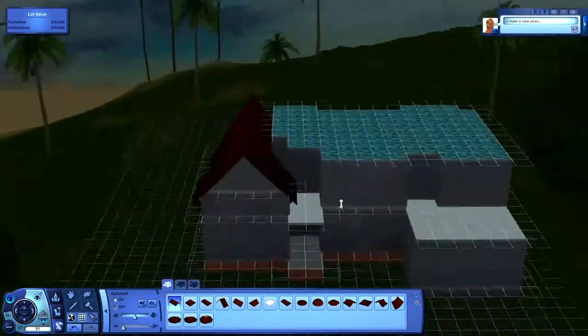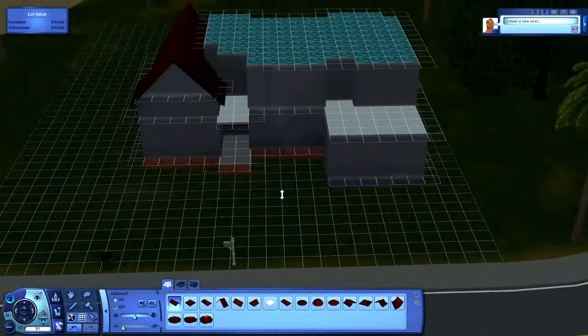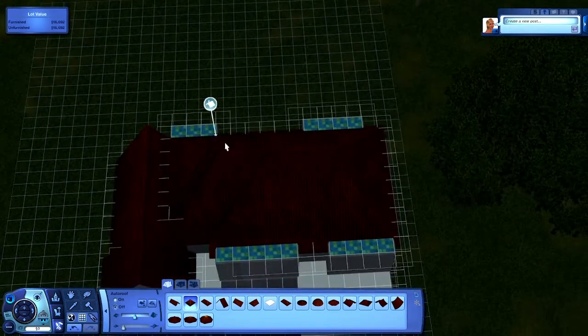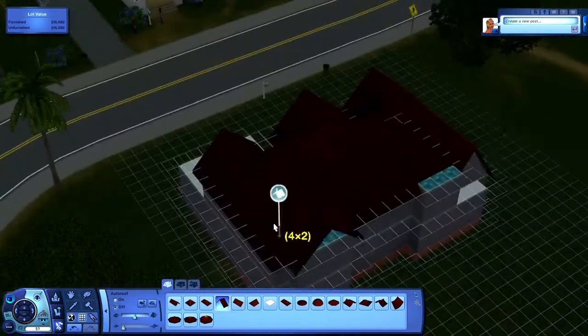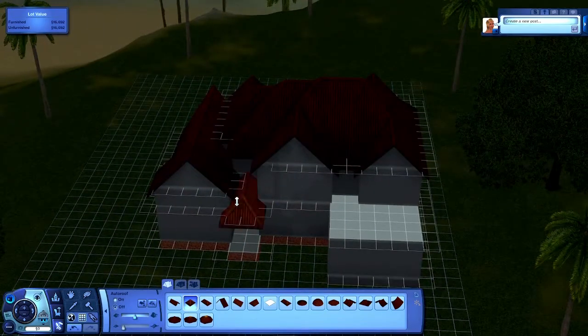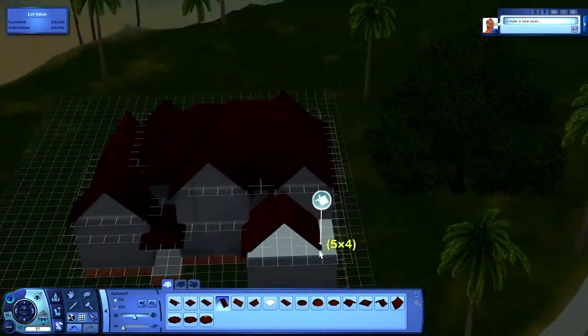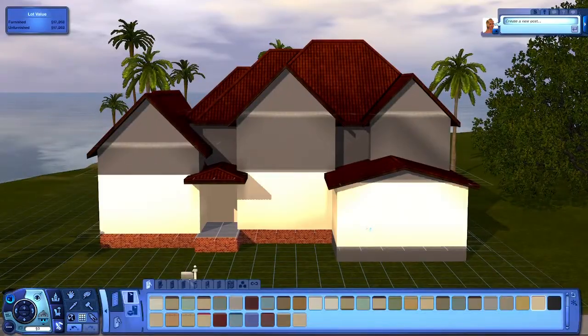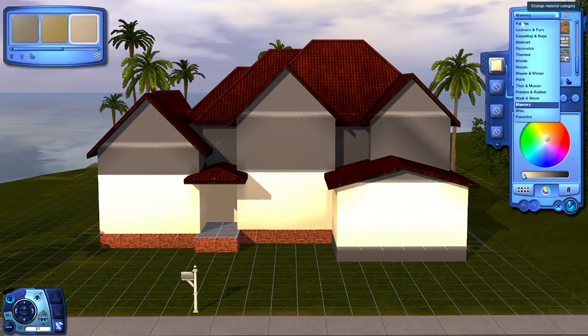So anyways, I had a lot of trouble with this roof, so I'm going to be doing up the roof for probably a couple minutes. Actually not that long. In real life, it took me a good 30 minutes to get this roof. But we got it. Here we go. Yeah, I specifically built this house.